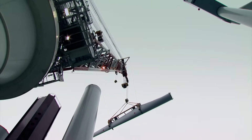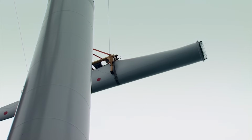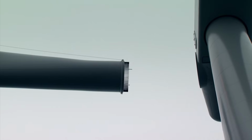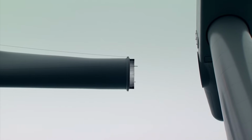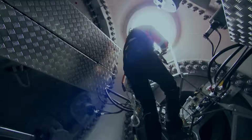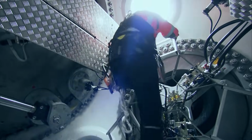The blades themselves are molded from a single piece of fiberglass, making them lightweight but super strong. The circular base of each one is bolted onto one of 3 connection points on the nose of the turbine, a 3-metre-high fiberglass dome known as the hub.